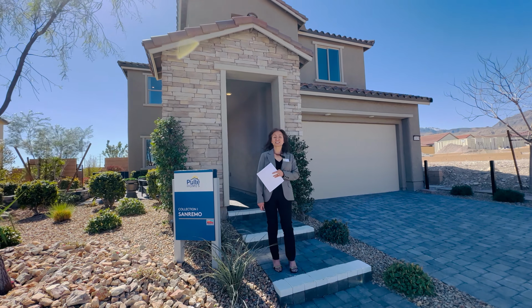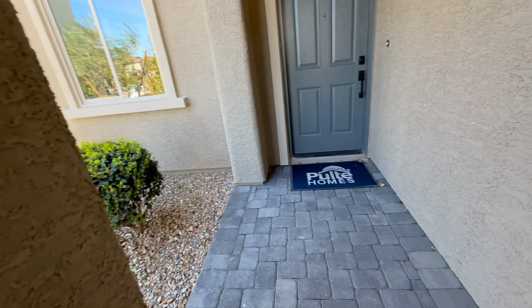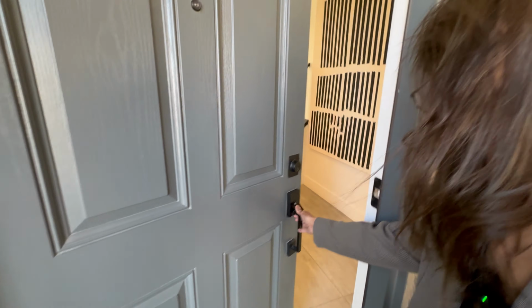And again, this is the Sanremo plan. Welcome. So welcome to the Sanremo. Right here you will see this extra space for entertaining. Again, this is a model home, so this courtyard is an upgrade. So let's go inside and check the Sanremo collection.